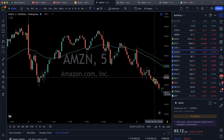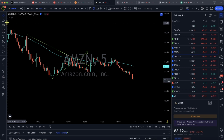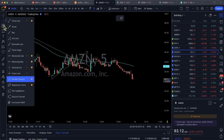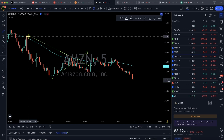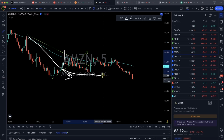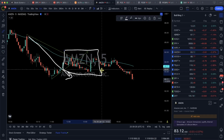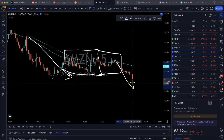All right, let's look at Amazon. Same thing with Amazon, just like everybody else. It is in a downturn again. So we came down, we consolidated a little bit. Actually consolidated a lot. And now we're in a downtrend again.